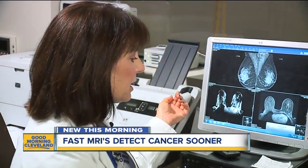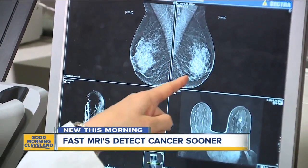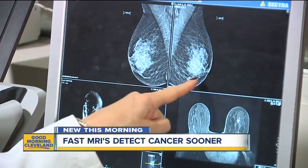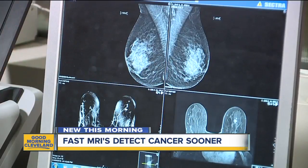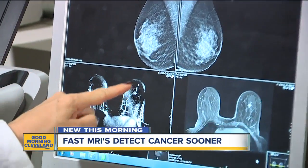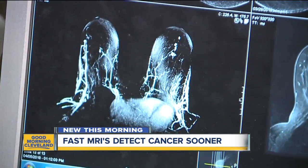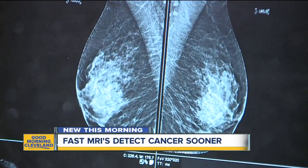We look at this patient here. This patient has a mammogram up here, which was done, and she has very dense tissue. All this white area is very dense tissue. This was read as negative. One month later, she came in and she had her fast MRI, and we found multiple areas in her left breast that were all involved with cancer. With that early diagnosis comes valuable time to fight it.